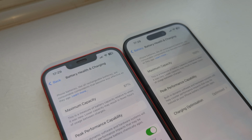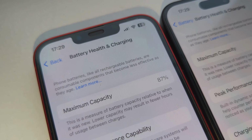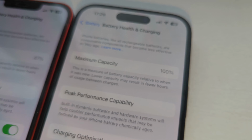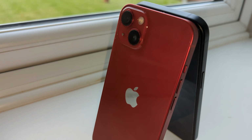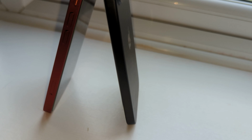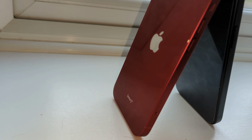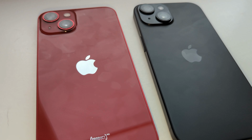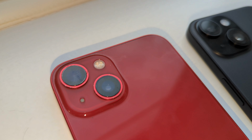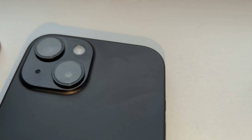So obviously the battery on the 15 is going to be a lot better, but in my case it's not really a fair comparison, as the iPhone 15 is brand new with obviously 100% battery health, and the 13 has been used for 2 years, and the battery I think is about 87%, which is actually quite good for 2 years of use. But if you look on the Apple website, Apple claims the iPhone 15 battery will last for 20 hours of video playback, whereas the 13 will last for 19 hours. So even in the best conditions, both phones at 100% battery health, you're only getting 1 more hour out of the 15, and that's with video playback. With actual use, it will be less than that.